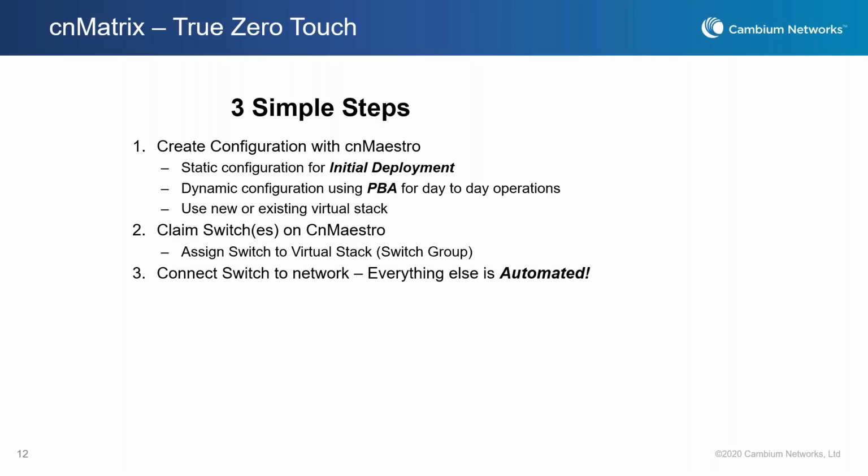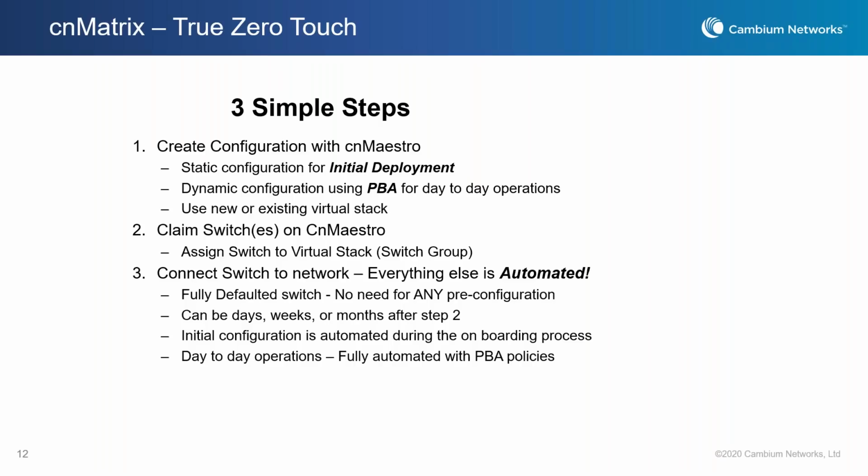And step 3 is you unbox the switch, you plug it into the power, you connect it into the network, and you're now finished. Everything else is automated. So I do want to point out a few things. The switch that you just plugged into the network, it's 100% factory defaulted switch. There's no need to reconfigure anything on that switch.